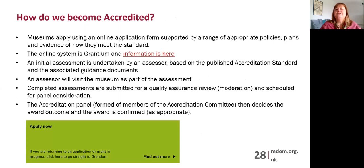So how do you actually become accredited then? So you've got your eligibility, you've got your 3 years to get all of your policies, plans, procedures and information all lined up. You've got yourself an accreditation mentor if you need one. What do you do when you've got all of that together and then you want to make your application?